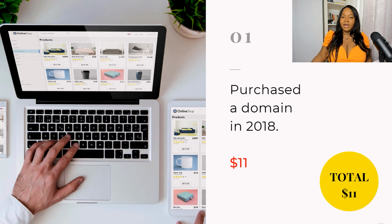So where did I start? Here's the thing. I did my research, which I'm not going to focus on. I did my research and I found a domain name that I thought would be good and would be profitable to purchase. So I went ahead and purchased that in 2018.